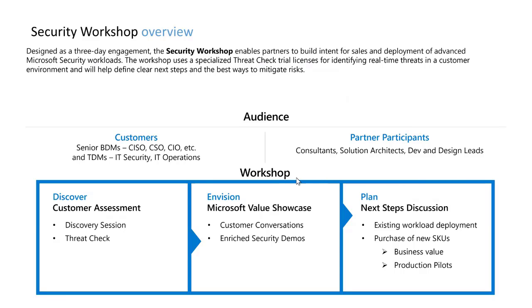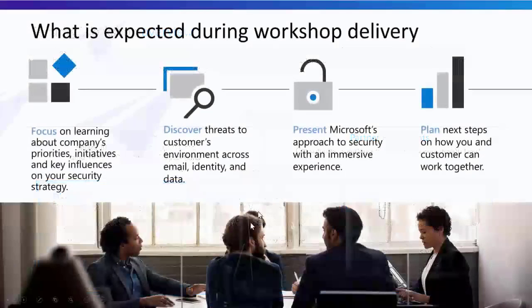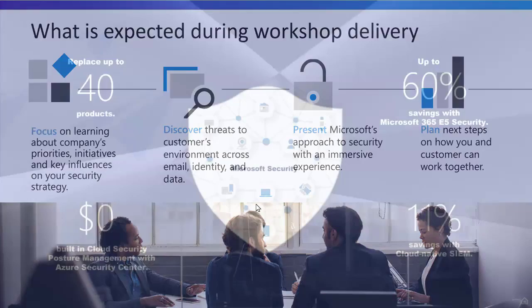And the bottom line is this workshop actually helps you get there. So let me just go on to the next one here. Like I said, we focus on and learn about your company's priorities and incentives. We'll take a look at the threats that you get from your environment, whether it's email, identity, data, it doesn't matter. Then we'll show you Microsoft's approach to do this. And then we'll give you a really nice report back about your environment and the options that you have. Like I said, this is really an in-depth study to get you to where you want to be.